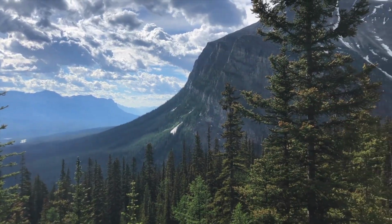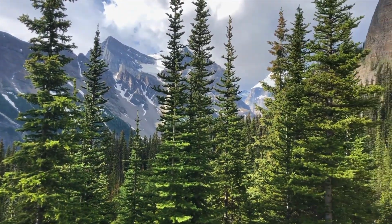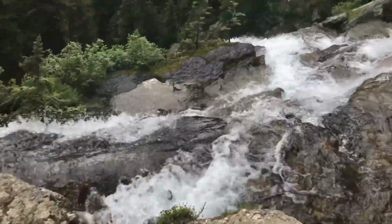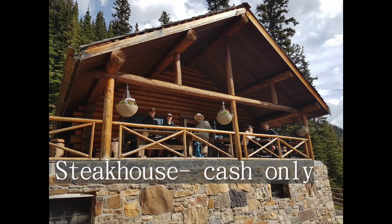The start of this hike is not technical at all, but it's a strenuous climb, and be warned, we needed bug spray and lots of water to make it comfortable. Just past Mirror Lake, we saw a beautiful waterfall spilling down the mountain. Then a long set of stairs takes you up to Lake Agnes and the first tea house, where you can get drinks and snacks, but beware.